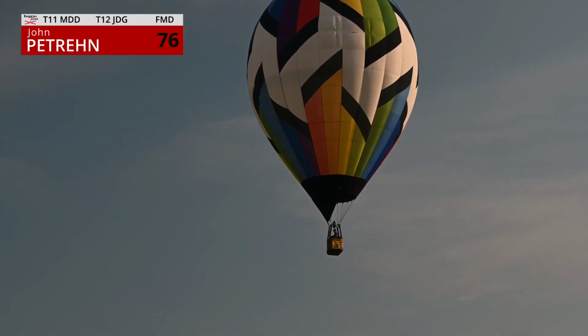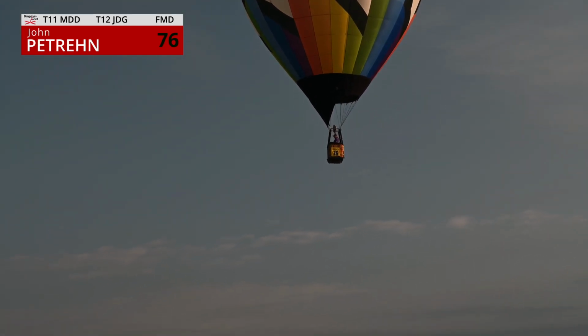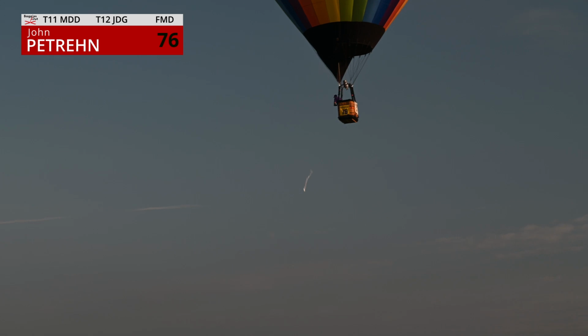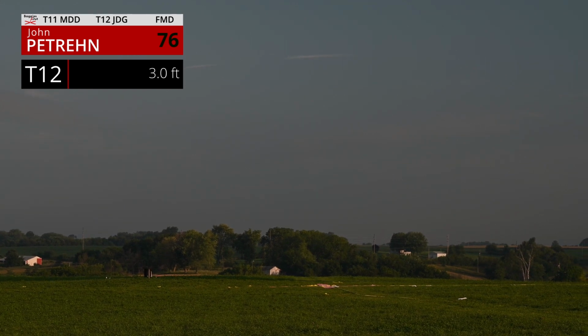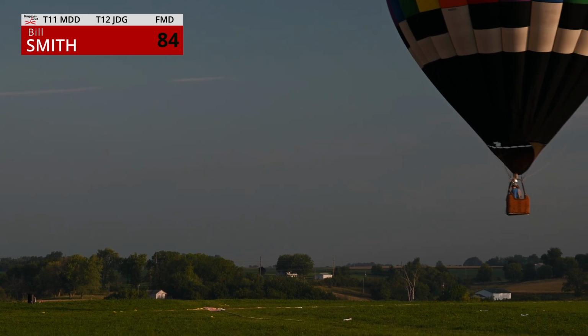Here we have Johnny Petrin, banner 7-6, with his descent into the target. Moving a little bit quicker. See what he's going to be able to do. Leaning out, just getting rid of that baggie. Ooh, that's looking really close to the tip. Not wanting to go out, but 3 feet on that X. Very good score there for Johnny Petrin.